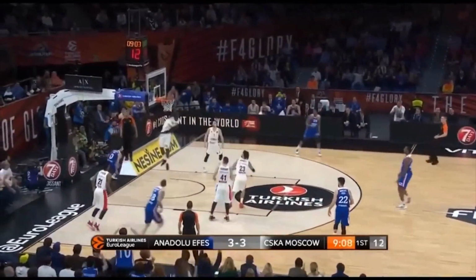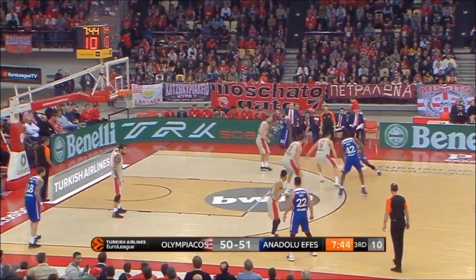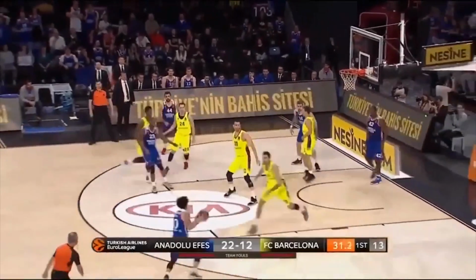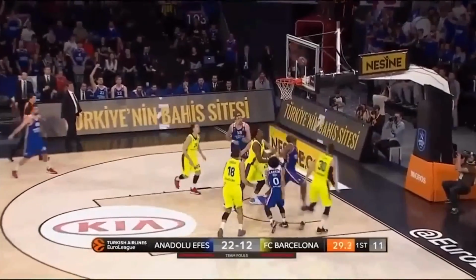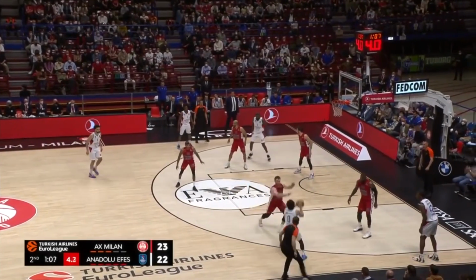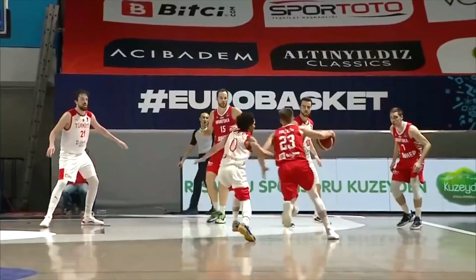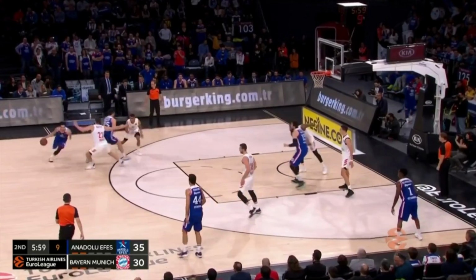Then the confidence. It's crazy and it's unwavering. You gotta have this as a small guard, period. You have to be a killer and not see yourself as at a disadvantage, but rather as ready for anything. And then lastly, I truly believe that as a small guard, you're in a position to get superiorly skilled. When you're constantly the smallest on the court, you have no choice.